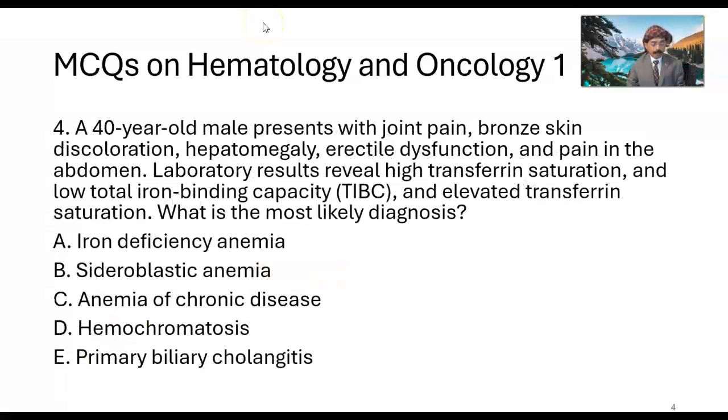Question number 4. A 40-year-old male presents with joint pain, bronze skin discoloration, hepatomegaly, erectile dysfunction, and pain in the abdomen. Laboratory results reveal high transferrin saturation and low total iron binding capacity. Which is the most likely diagnosis?